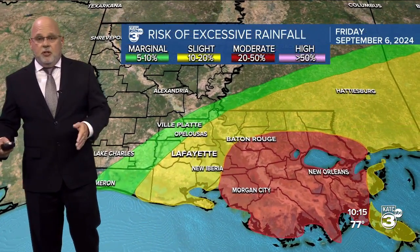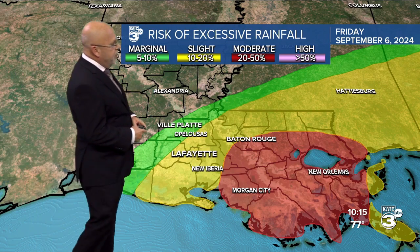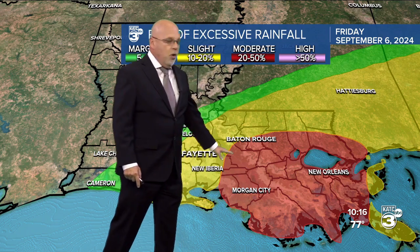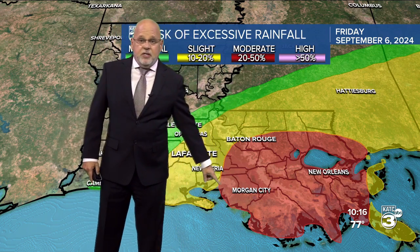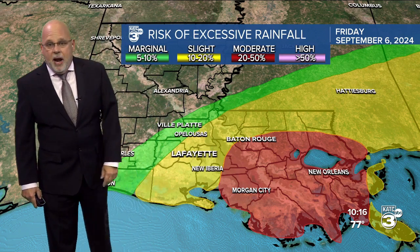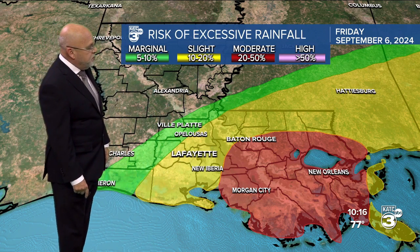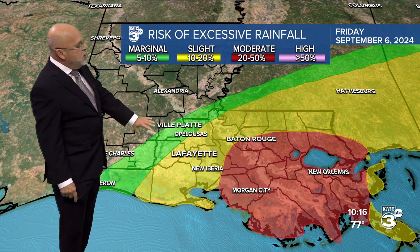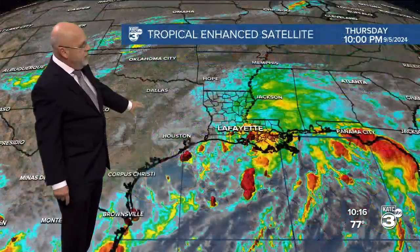Now, moving into tomorrow, this is per the Weather Prediction Center. We've got a moderate risk of excessive rainfall. That's a level 3 out of 4 for southeastern Louisiana, but it does include lower St. Martin Parish and St. Mary Parish, much of St. Mary Parish. The rest of us slight, and you can see the risk of heavy rains farther north and west will be lower going into the day tomorrow.